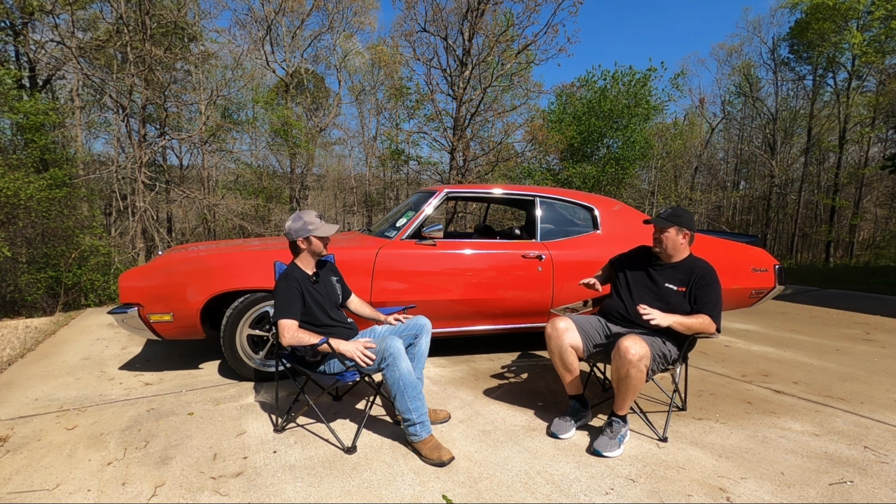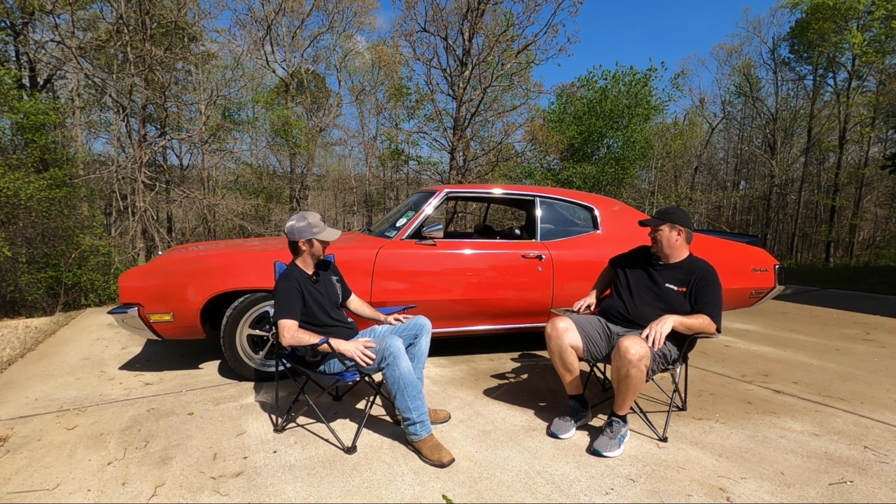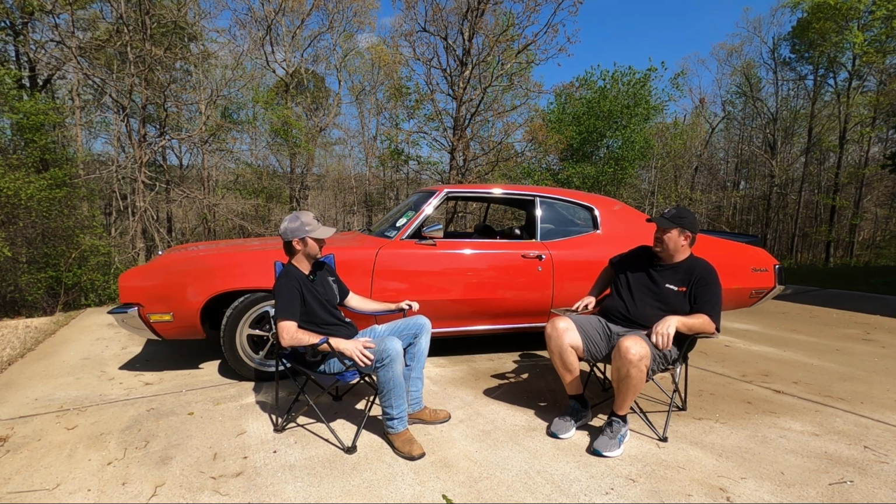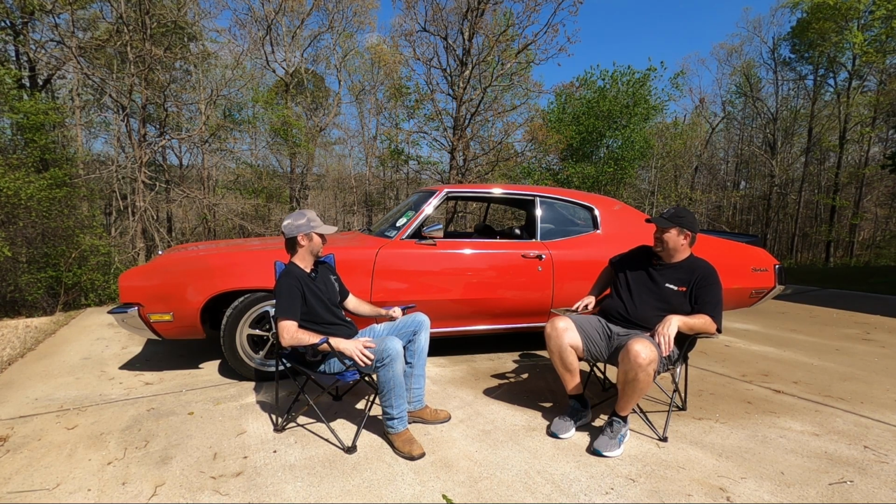So from a driving perspective, it drives really, really good. It's all new up under. So, you know, it was a learning. Everything that we did, we learned, right? I'd never done an LS swap. And the first time, it's all about that you're happy with it. As long as you're happy with it, there's nothing that can really replace that.